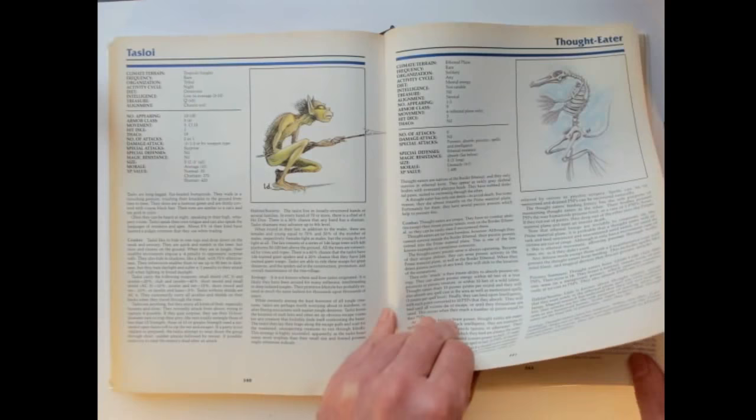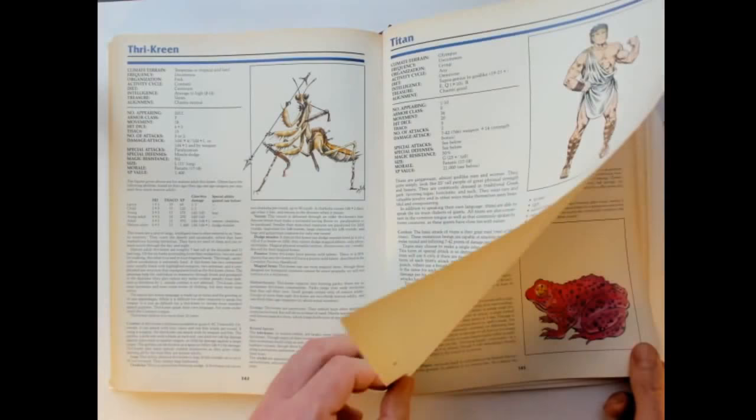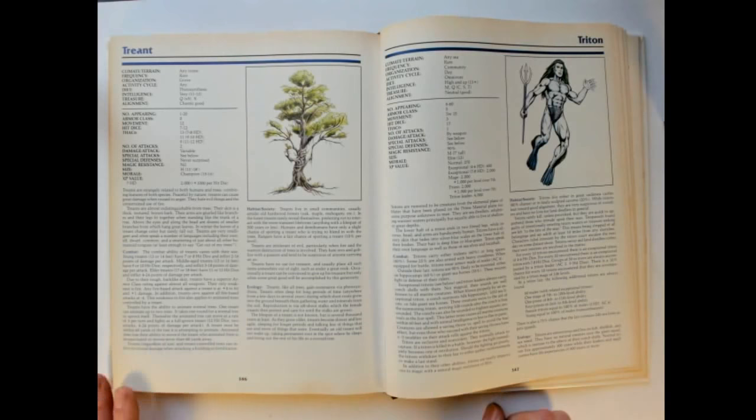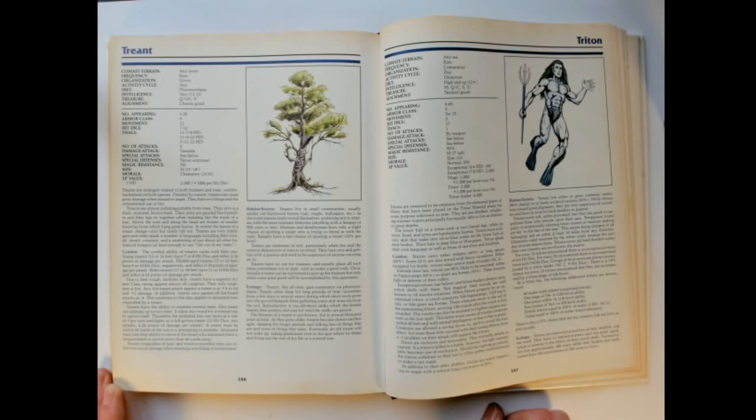The Thigh Cream. Artwork's not bad, really. Honestly, it's pretty good considering this is an old book. This is an old publication. The Trent, which I think the modern one looks better than this. This just looks like a tree with no arms, and it's got sort of some eyes just over here and a mouth. That's it.